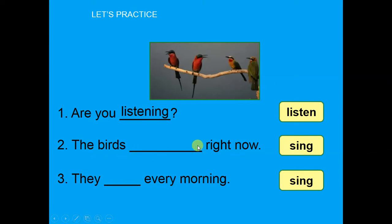The birds sing right now. The birds, plural, with s. The birds are singing right now. They sing every morning because it's a repeated action. Every morning they sing. Present simple.